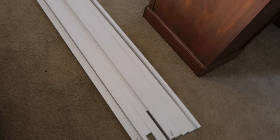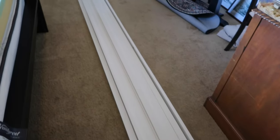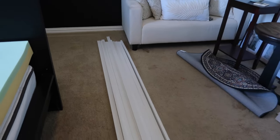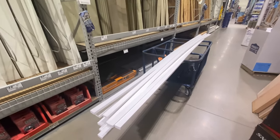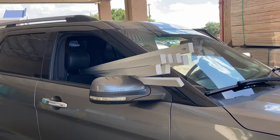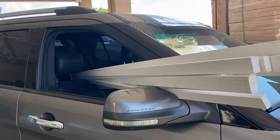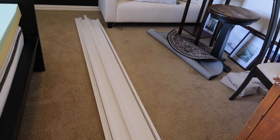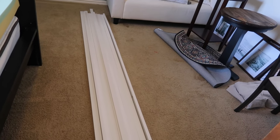It is time to put up the molding. So these are 1x2s. Rob and I have already cut them. I went to Lowe's. I loaded these up all by myself in the car. They were hanging out the window. It was pretty funny, but we got them home. Nobody got hurt. We are good to go.